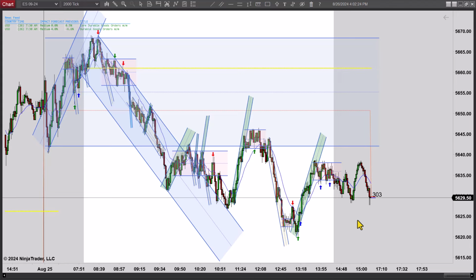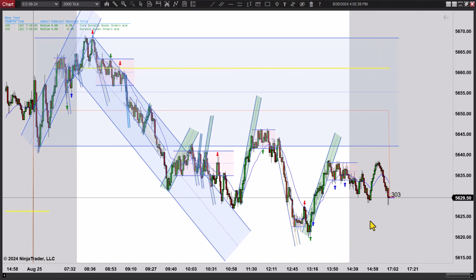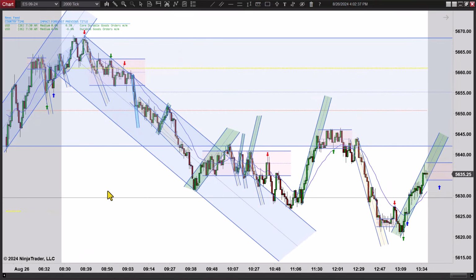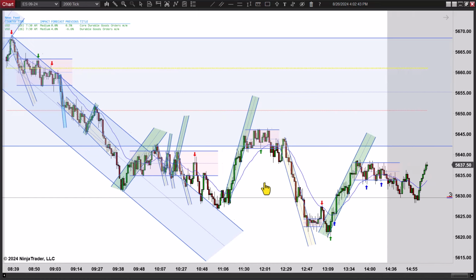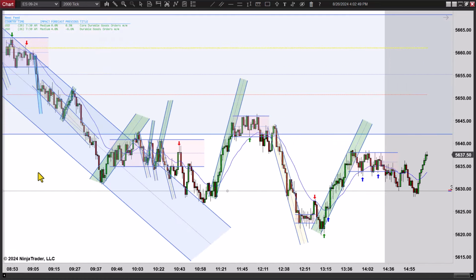So we'll see what tomorrow brings. Will we get some more sell off tomorrow, or will we rally? It's hard to say at this point, but we'll see what tomorrow brings. But here it is today. Let's zoom in here. We'll go through the trades. It got kind of quiet between 9 o'clock and maybe 10:30. It picked up a little bit in the afternoon, but kind of a quiet day in the middle of the day today.